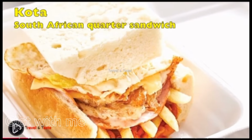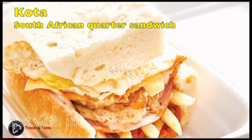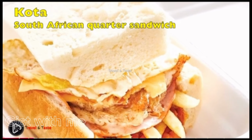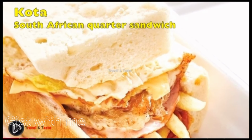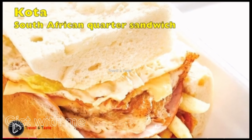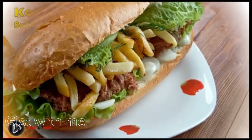South Africa is a very beautiful country with amazing people and lovely cuisine. These are some of the local South African cuisines that you see here. Whenever you get to South Africa, please try and look for Kota. Kota is a South African quarter sandwich. This is so delicious. Just like South Africans will say, when you go to Rome, you behave like the Romans.